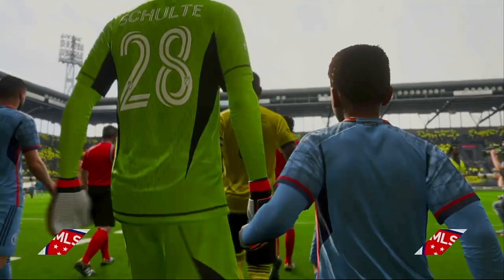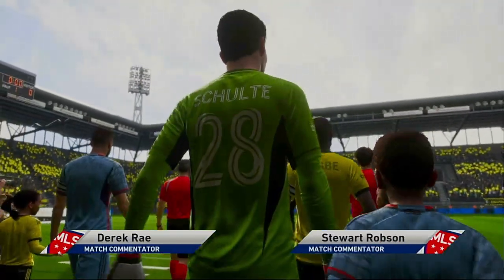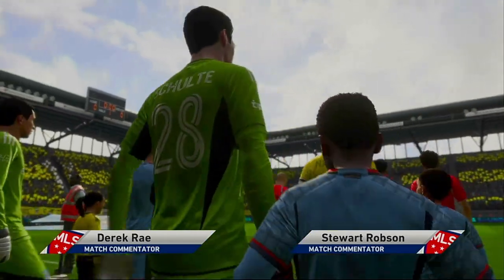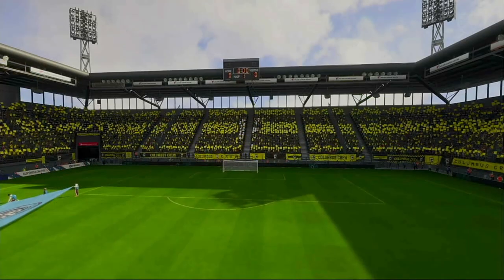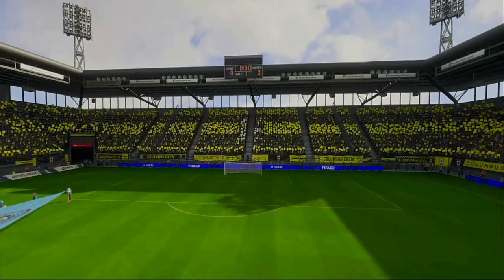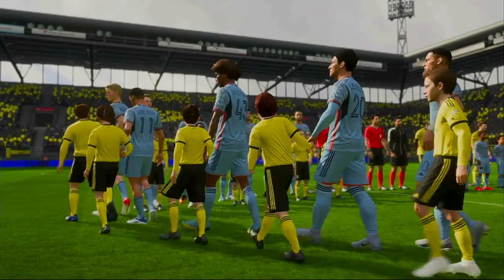No rain in sight. I'm Derek Ray on the commentary gantry, and sharing duties with me today, Stuart Robson. I'm very much looking forward to bringing you live action from MLS. It's the Columbus Crew, and they face New York City FC.